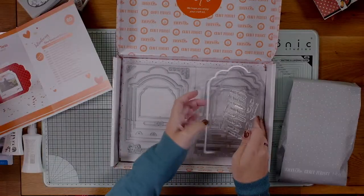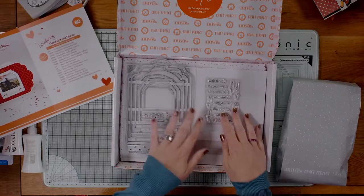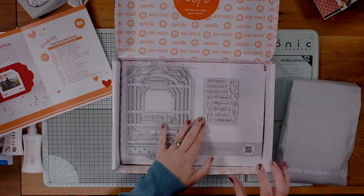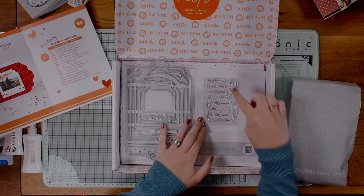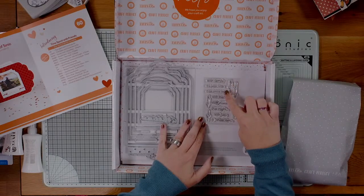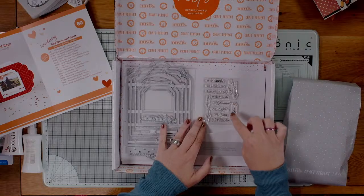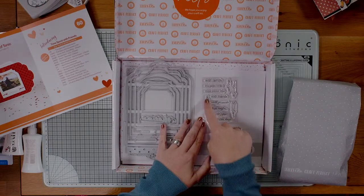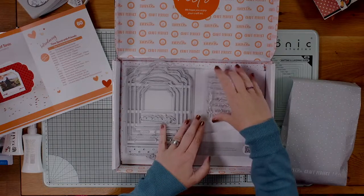We also have a little set of stamps with this one. The thing I love about these stamps is that it's all the same sentiments in two different fonts. So you have with family, the good times, those special days, with friends, that night, with you and those days. You have it in a nice serif font, and also a nice script. And they are meant to go with the die sentiments. You can put them together. So, hardware, done.